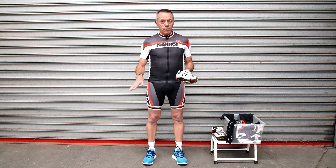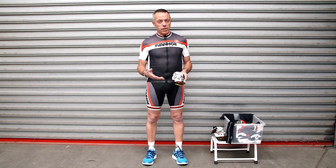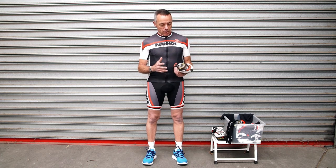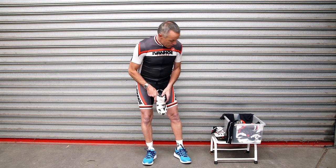If you just want to cruise around on a mountain bike or a cheaper hybrid with your runners on, that's fine. Anyone cycling is good, but if you want to get a bit more serious, then clipless pedals is a great thing. So specific bike shoes.